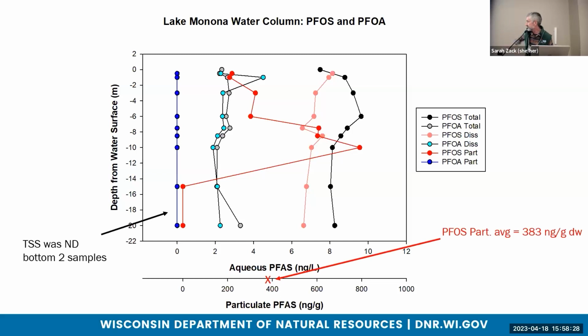So the average, if you look down here, this is in dry weight, is 383 nanograms per gram dry weight. That's hard. I wanted to put that on some sort of reference. If you assume that's 90% water, that'd be 38.3 nanograms per gram wet weight. I did that because fish are measured in wet weight. In Wisconsin, fish advisories are at 10, 50, and 200. So 38 is above 10. So if you ate 8 ounces of that, you could only eat 8 ounces once per week. So there would be an advisory, but you could still eat it.